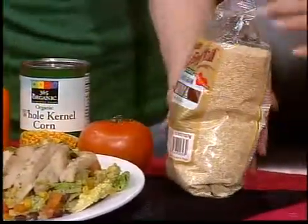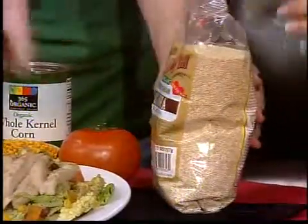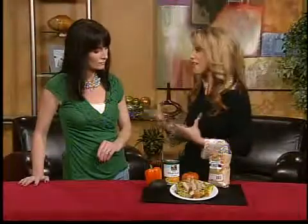So I can't even see it. You can barely, because you make it and then you just toss it in there? Exactly, and the recipe is going to be online at abc15.com. But the key thing here is we've got the quinoa, the black beans, the corn, and all the good healthy vegetables.